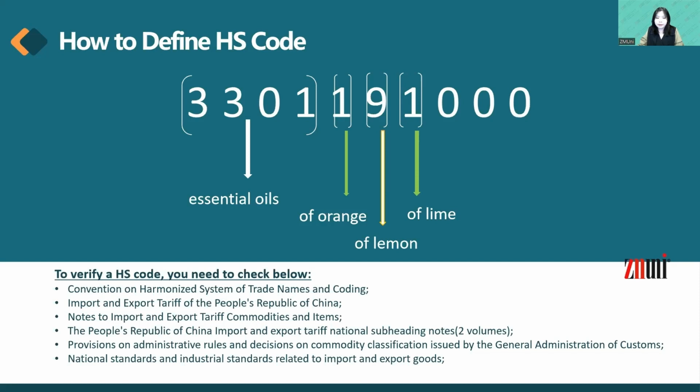This code is very significant since it determines which tax type you need to comply with and whether it is a product that contains composition of endangered species. And here I will share one example. 3301 is the product catalog, meaning essential oils, including concretes and absolutes, retinoids, and so on. Seriously, there comes a long article description. I just leave it for you to explore.